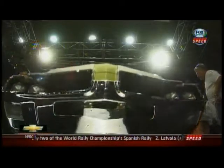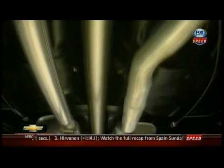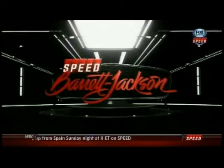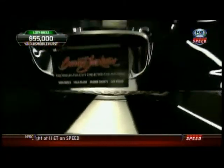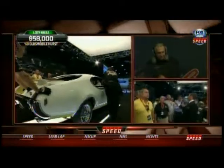All right, boys, let's look underneath. There's that 455, Turbo 400, and all the rest. Clean and freshly painted, and not many miles on this car since the redo at all. A very, very fresh undercarriage, and just right.